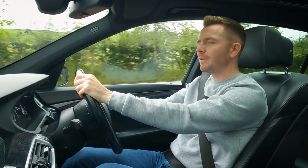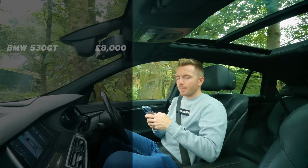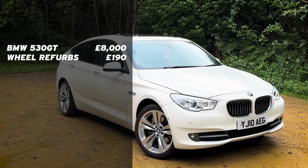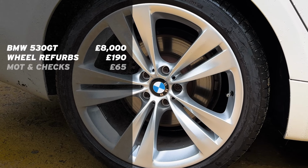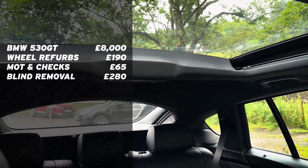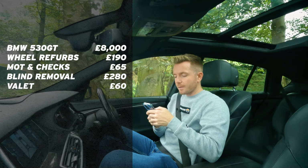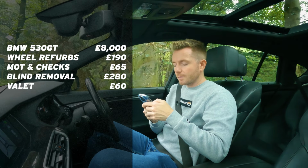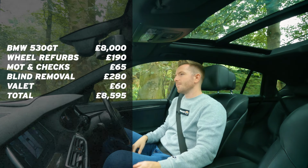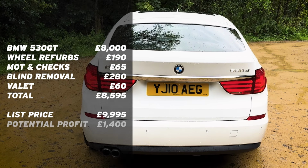So, as always, let me talk you through my costs. Right then, so I paid £8,000 for the car. The wheel refurbs were £190. The MOT and general check over was £65. It cost me £280 for the blind removal and the repair. £60 for the valet. So my grand total is £8,595. So if I can get my asking price of £9,995, it should leave me a profit of £1,405.